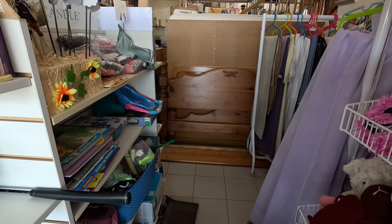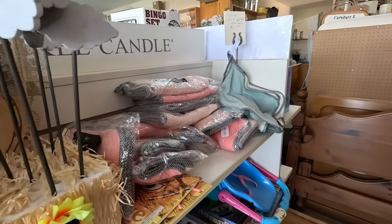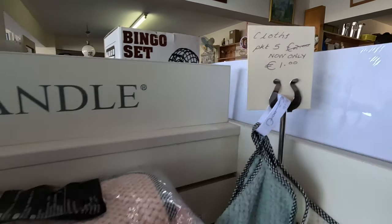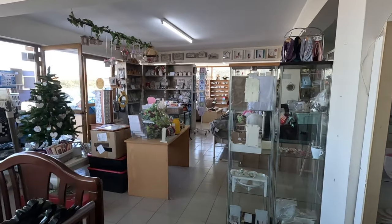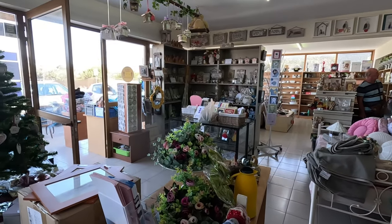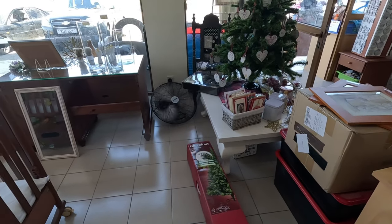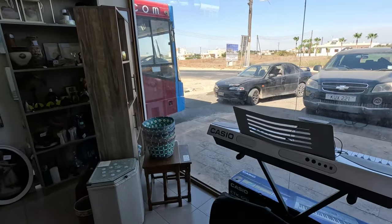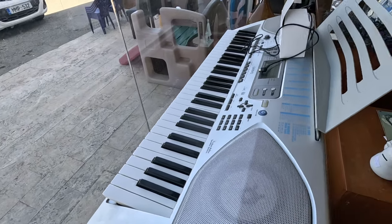Oh, what are these? Oh, kids' books. What are they? Gloves. Oh, look. Pack of five. Oh, that's good value for money. It's all good value for money, guys. Definitely a place to come. Oh, look, there's some more Christmas trees for sale down there. Get ready for Christmas, eh, guys? Oh, look, there's even an electronic keyboard, a Casio one. There we are. Look at that.